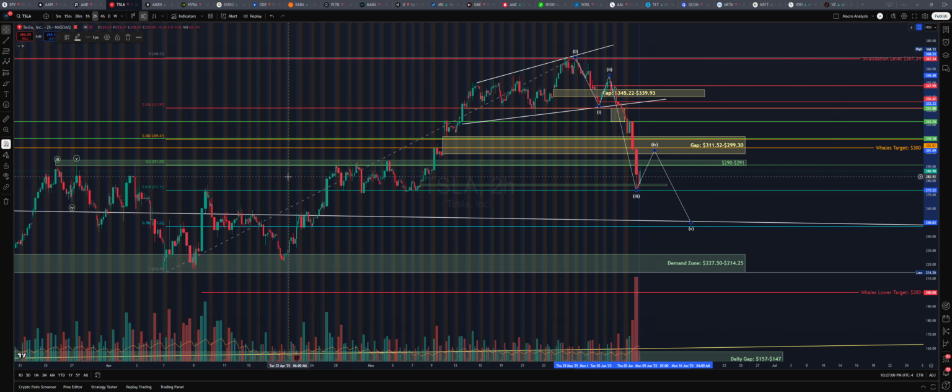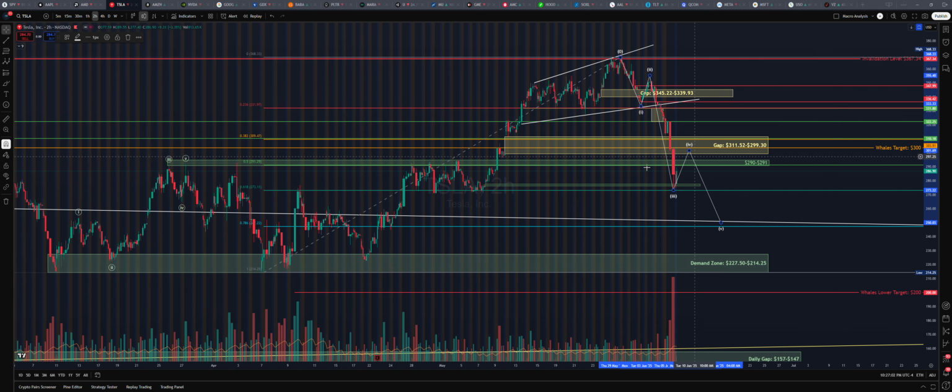You'll see some kind of reaction within this $300 level. I'm not sure where it's trading at, but I expect to see a little upside, and then maybe a little bit of rejection here at that $300 level or so.